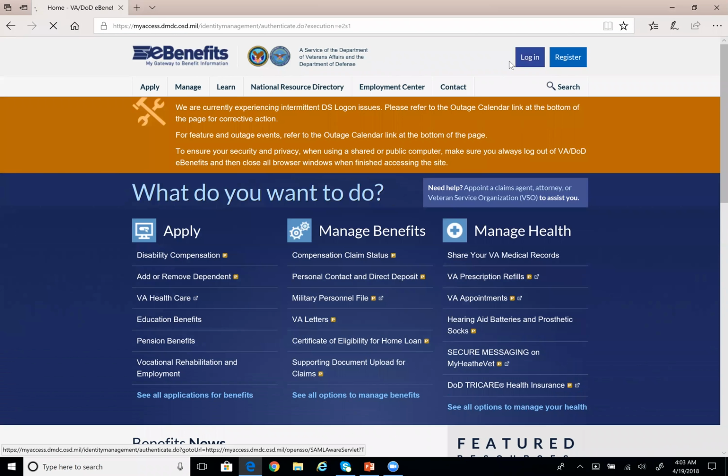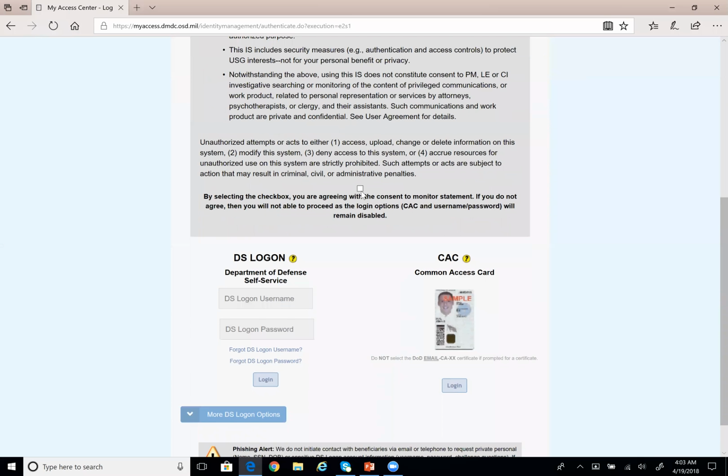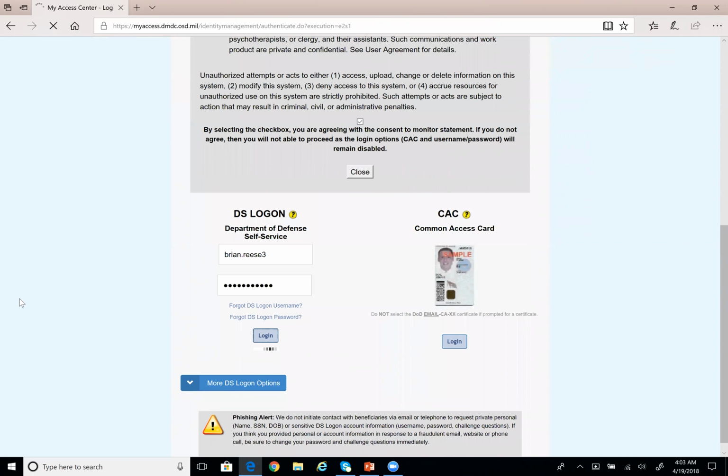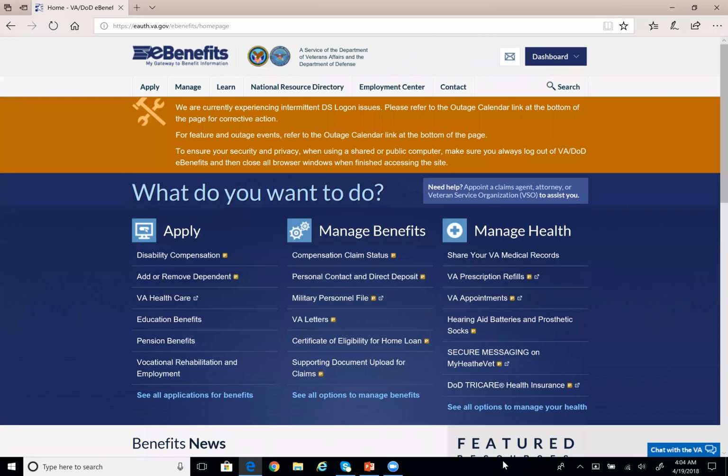Try it again. So again, we're going back to eBenefits. I'm going to log in. Remember I showed you that outage calendar across the top? On occasion, they have lots of different outages for various reasons, and for whatever reason, it kicks you out. So just be patient. Be as patient as you possibly can when you're logging in and out of eBenefits, because sometimes it is hit or miss. Okay.